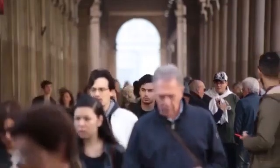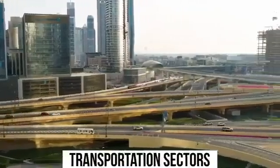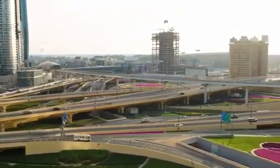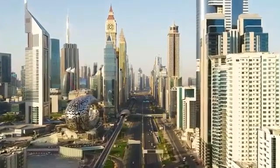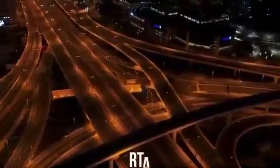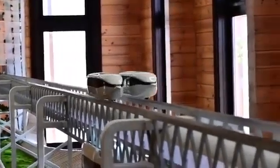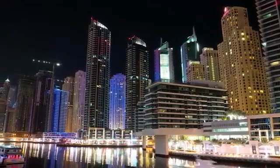In order to meet the demands of the expanding population, the transportation sectors around the world are evolving quickly and investing in cleaner, faster, and better modes of transportation. The UAE government is also working to adopt cutting-edge technologies to meet people's needs for urban transportation. The Roads and Transport Authority, RTA, has announced the creation of the Dubai SkyPod transport system as one recent move in that approach. In this video, we will provide you detailed insights into Dubai SkyPod.